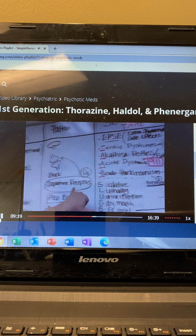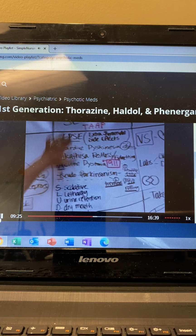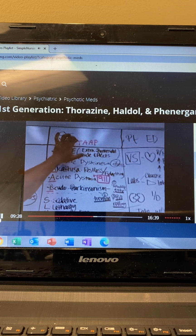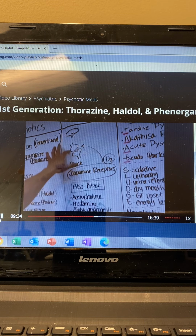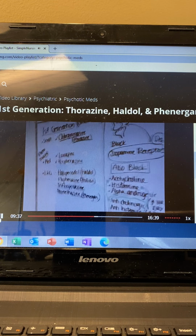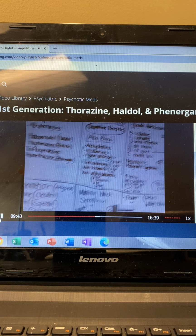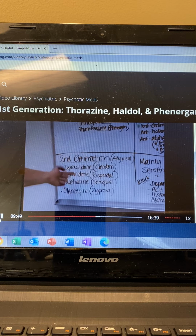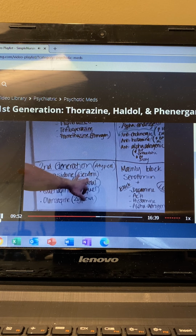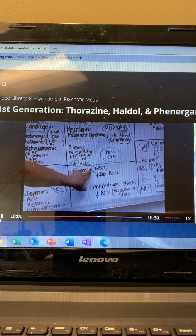And that's because, remember, dopamine is that motor function. So if you guys remember TAP, T-A-A-P, it's just that tap dance, because you have lost control of motor function, mainly because we are decreasing dopamine. Now, for your second generation, real quick, you have fewer incidences of dopamine blockage because you're mainly blocking serotonin with your second generation, for example, Geodon. Now you have fewer EPSE because you're blocking less dopamine. That is the main culprit there.